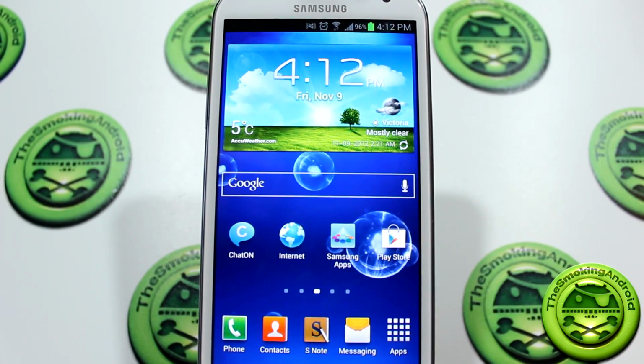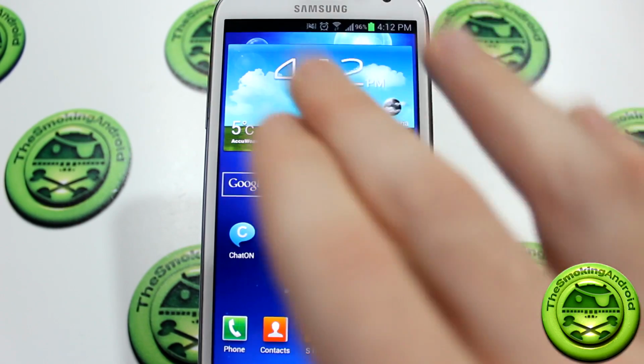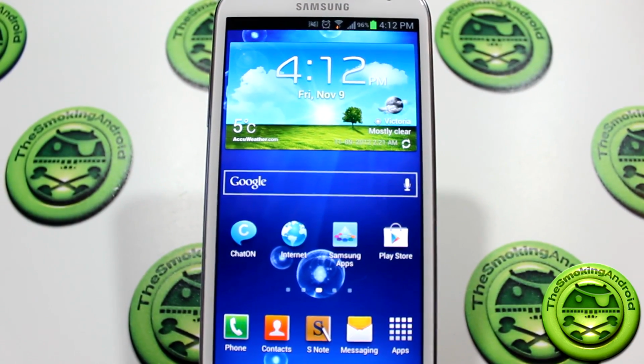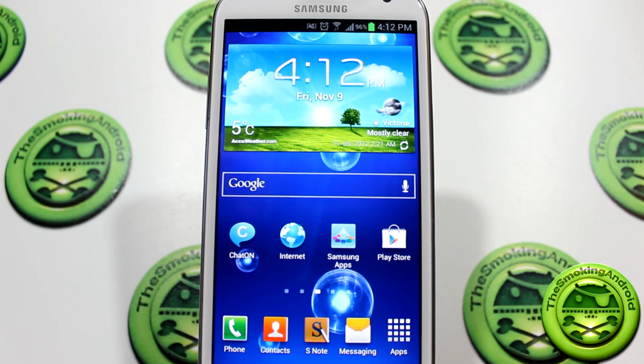But that's it for now, guys. This has been my first impressions of this Galaxy Note 2, running on the Bell LTE network, although I'm using HSPA Plus at the moment. Make sure you stay tuned, because I will be doing an actual final review of this, my opinion of it, and so on. Again, this has been my opinion of first impressions of the device.